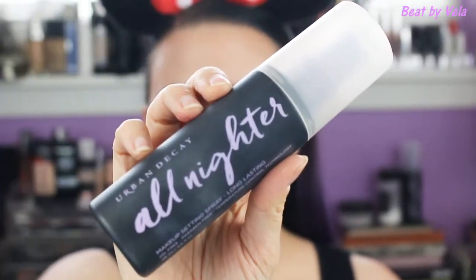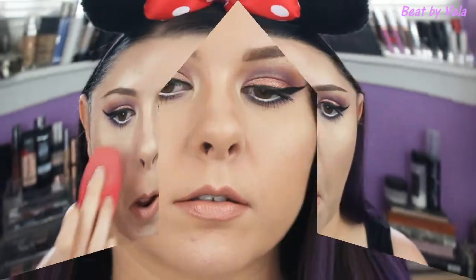And then I'm literally going to bathe in the Urban Decay All Nighter setting spray just to make sure this makeup does not move all night, because you want your makeup to be looking flawless all night long for prom. And then I'll take my beauty sponge and just tap that over my face to help that sink into my skin and make sure everything is nice and flawless. And this is the completed look.